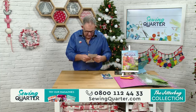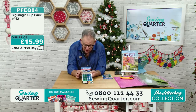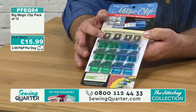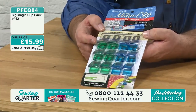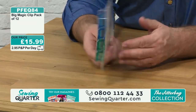Now, did you say we had a little film? Oh, okay, we haven't got a little film. If you look, they've got easy-to-read markings. This one's already open, that's why the package looks a bit tatty. On the actual clip, you've got quarter inch, half inch, and 5/8 of an inch. They're like wonder clips, except you can keep them in while you're doing your stitching.